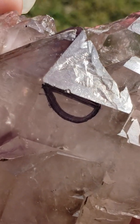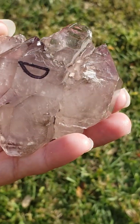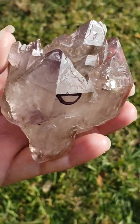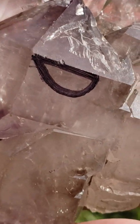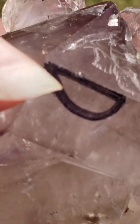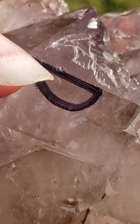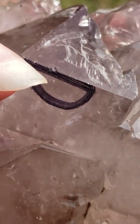Hi! Today I'd like to show you this very beautiful and very rare crystal. Now this is Amethyst Smoky and Clear Quartz. And I have this zoomed in right now because I'd like to show you that if you'll notice here, you can see right here within this black permanent marker, there's a very tiny ancient Enhydro bubble that's right there where my thumbnail is at.